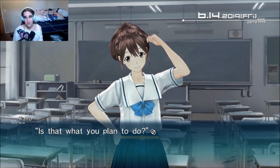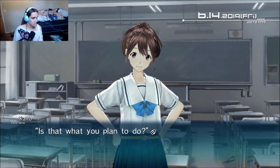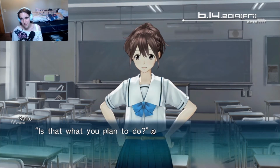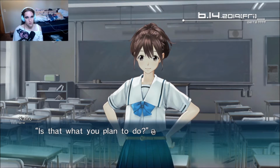That goes for just about everything. Food, items, whatever it is. Usually it's cheaper to do it yourself, but it takes more time, obviously, to do it yourself as well.